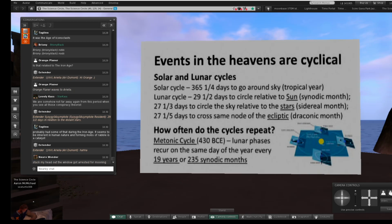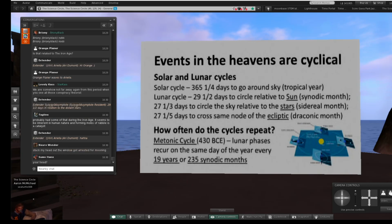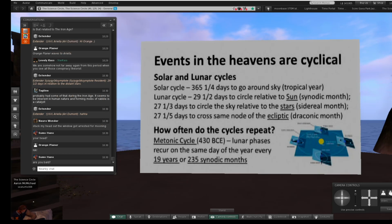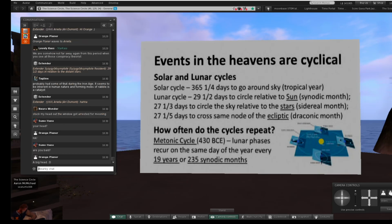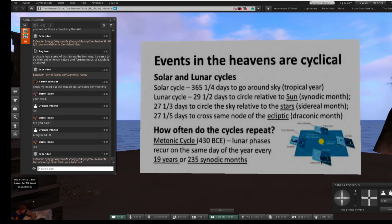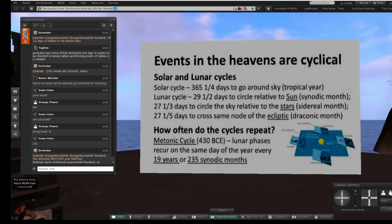Okay, so how often do these cycles repeat? Well, that was found out by at least 430 BCE, that the lunar cycle phases recur. In other words, when do the lunar phases recur on the same day of the year? And they found out, well, that takes about almost every 19 years, or 235 synodic months. In other words, months relative to the sun.